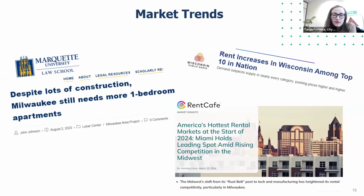Milwaukeeans are struggling to find housing of all types, sizes, and price points in this highly competitive market. Recent statistics show that Milwaukee has the third most competitive rental market for multifamily buildings in the nation. And there are currently 14 people applying for every apartment available, showing that we need more housing for our current population.